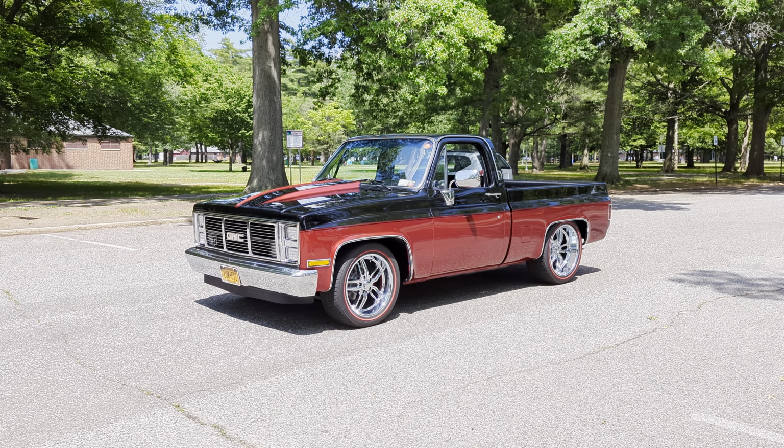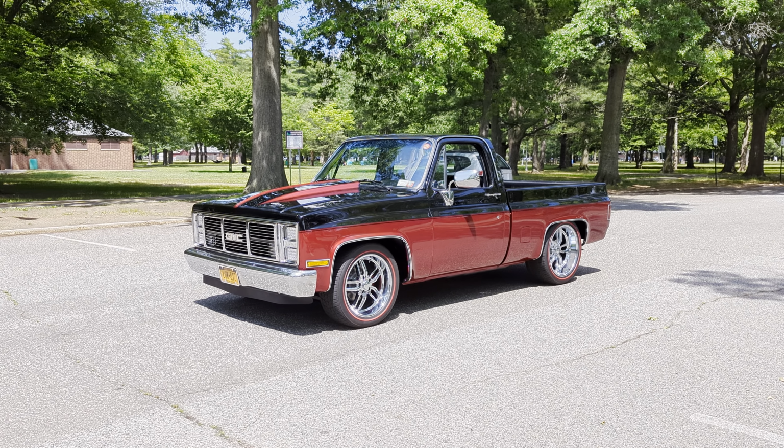Today we have a gorgeous, freshly restored 1985 GMC Sierra. Sierras came loaded from the factory, and this one is fantastic. Got Jerry here, who's going to tell us a little bit about it. How are you doing today, Jerry? Alrighty, Mike. Man, some truck.